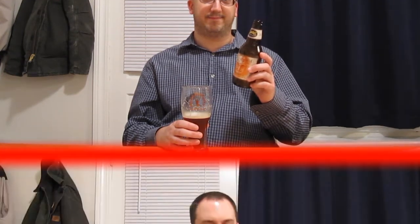So we'll take a break and come back with the final thoughts on the Red Rye P.A. ale. Alright, final score for the Red Rye P.A. Really, really like this beer. I'm gonna go 8 out of 10. It's very good. Last time I said that the Founders Porter was probably the best porter I've ever had. This is probably the best red ale I've ever had.